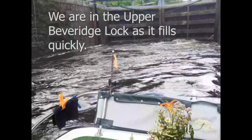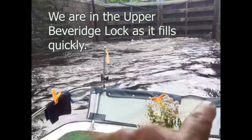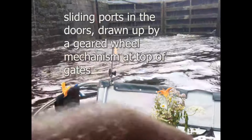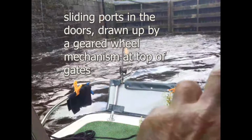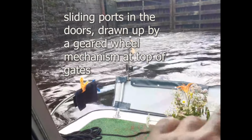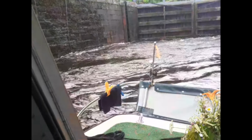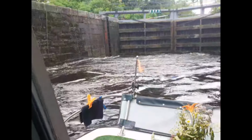This is the upper Beveridge lock, and you see how turbulent it is. You see each of the four wheels up there. They pull a gate up, which opens a square opening, or opens a port in the bottom of the door, allowing the water to flow in from upstream. Makes a lot of turbulence. They're letting it in fairly fast. They had us park at the back of the lock.